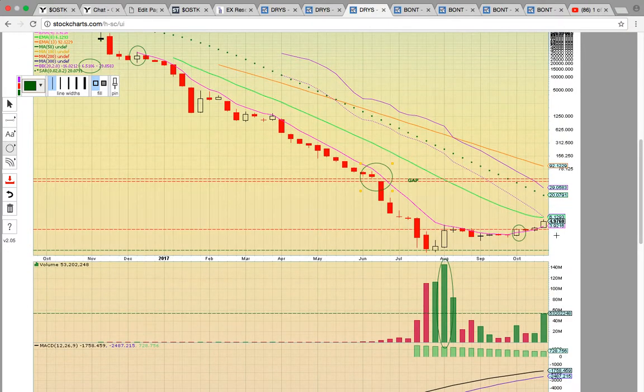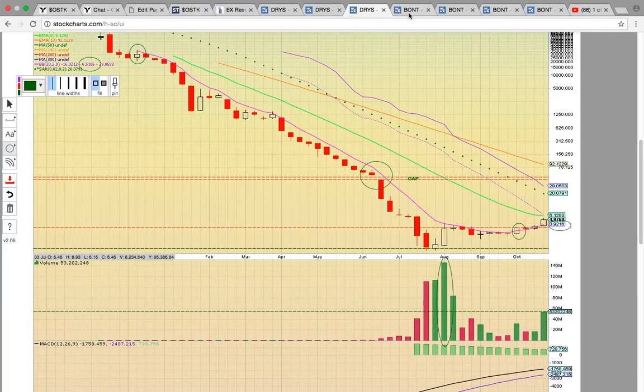If it closes below EMA4 at 392, it will no longer be in play. That is the key level. The only reason why DRYS is in play right now is because it's holding that level. If it closes below, then it will once again be a risk to hold. As you can see, DRYS has been a crusher. So anyways, keep an eye on DRYS.